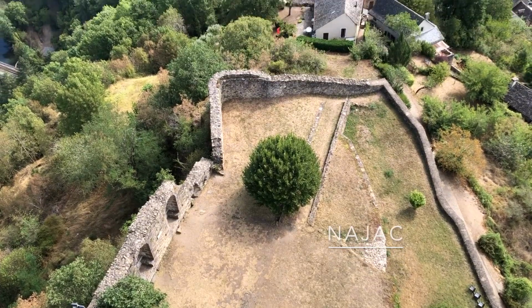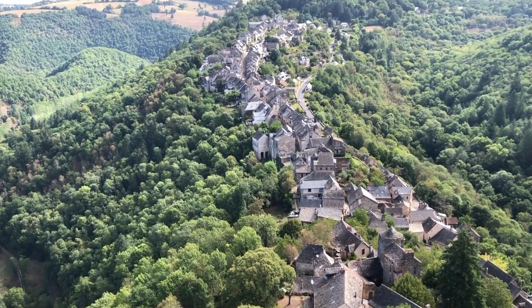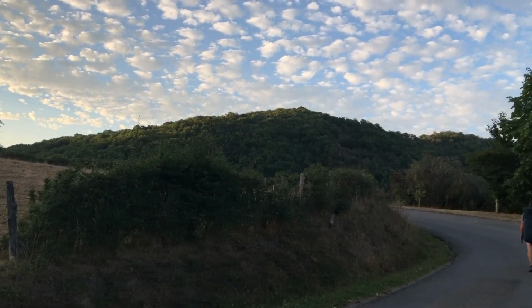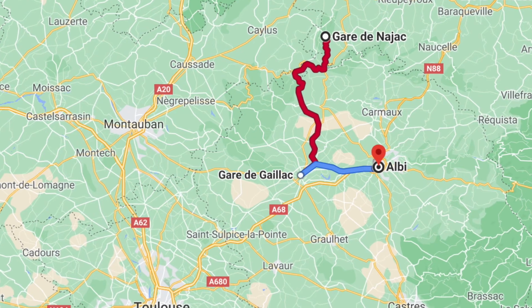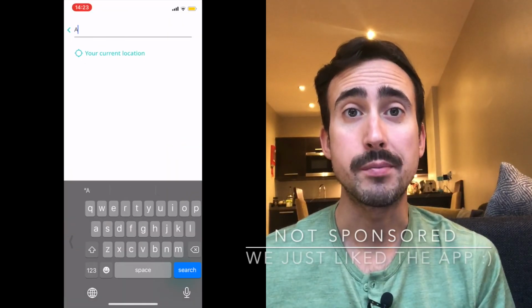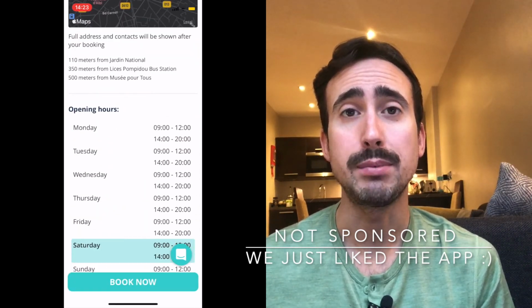From where we last left off, we were in the beautiful medieval town of Najac, which if you didn't see our last video, I definitely encourage you to check out because we just had the most amazing time in Najac. When we woke up the next day, we headed for the train station to head to the town of Albi. We found a place in Albi to drop off our bags through the Radical Storage app, and then from there, we hit the ground running, exploring what the town of Albi had to offer.